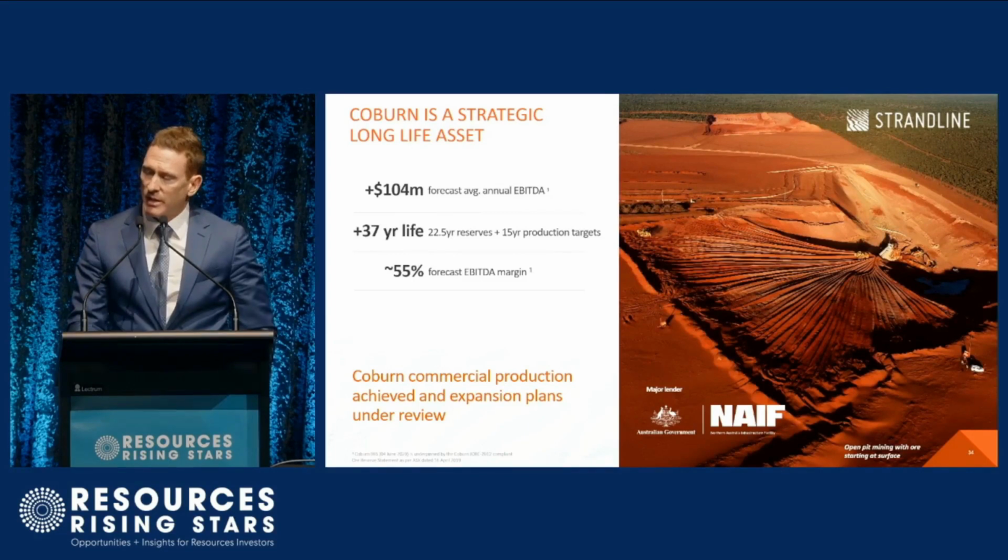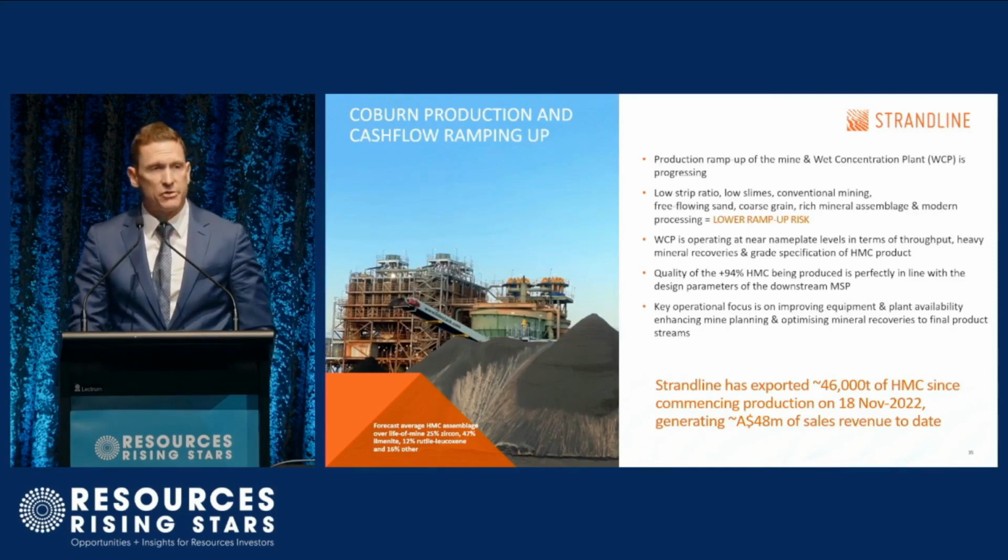We have ore that outcrops at surface down the eastern flank of the deposit. It's about 25 kilometres long from north to south, about 3 kilometres wide. It's conventional big dozer push bulk material mining into a dozer mining unit. We draw water from the large aquifer below us. We put the sand into a slurry and we pump it to the wet concentration plant in this case, about 2 to 3 kilometres away from the pits.